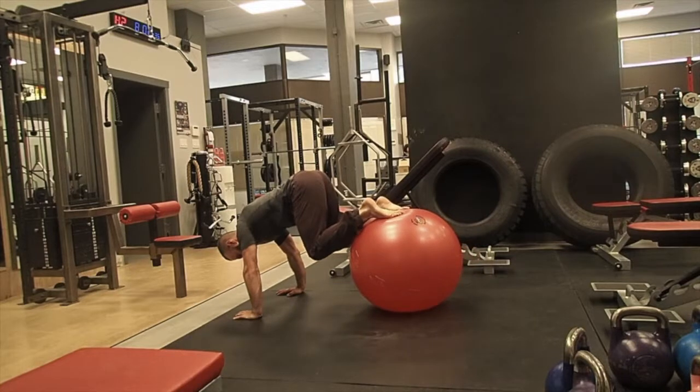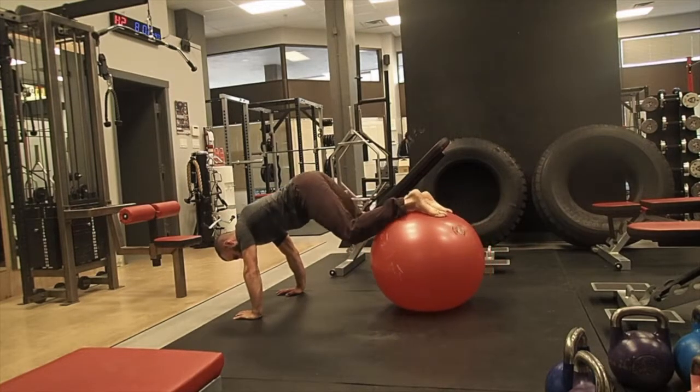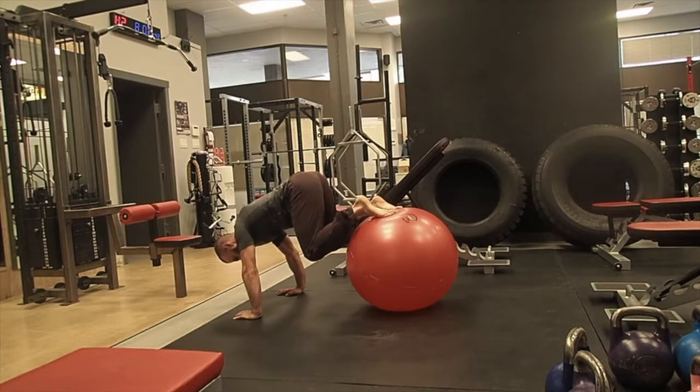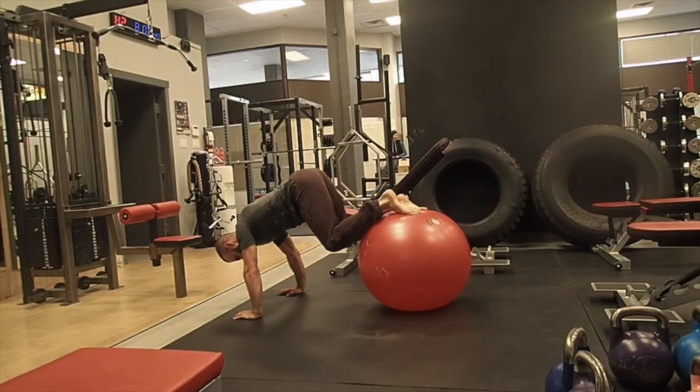Whereas here, I am challenging my anterior chain while still stabilizing my spine. You see that my spine isn't changing shape as my hip flexors pull my knees in. Basically doing the same type of motion, but from the opposite side.